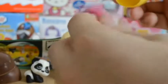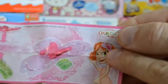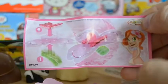So we have, what do we have? We have some sort of flower arrangement. Or is it a butterfly? I know, it's a hair clip. Can you see the little girl there with the hair, with a little clip in her hair? And let's put it together.